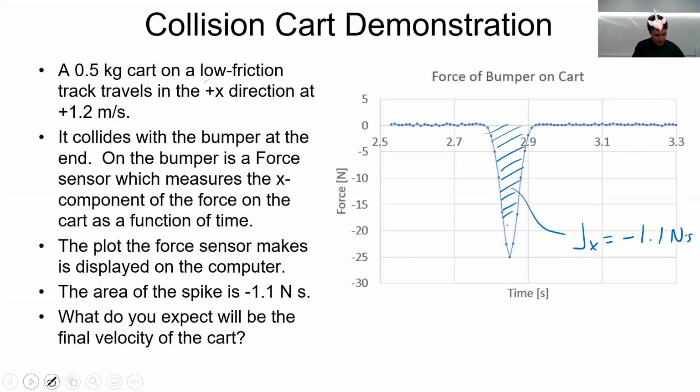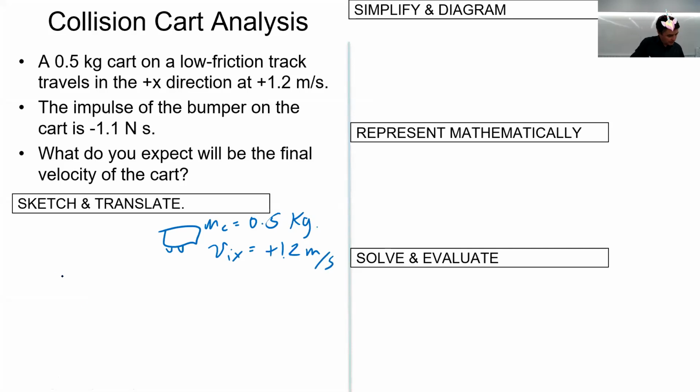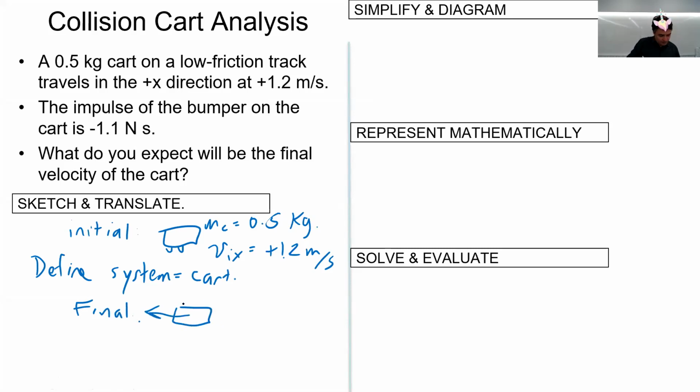So we can do this as an example. You've got a 0.5 kilogram cart traveling with an initial velocity, so draw it right here: the mass of the cart is 0.5 kilograms, and the V initial in the x direction is plus 1.2 meters per second. We can define the system to be the cart. The initial sketch is that. The final sketch is maybe the cart bounces off, right? Actually, I don't know if it bounces off or what. It gets some sort of impulse, and you're trying to find V final x, question mark. And you've got J sub x equal to negative 1.1 newtons times seconds.